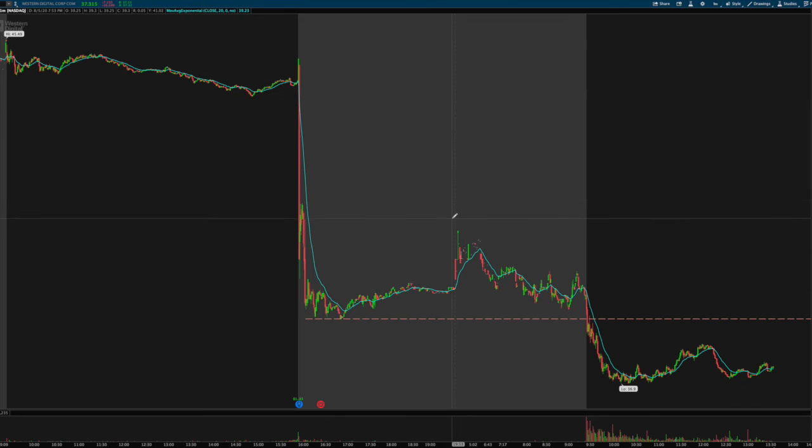But as you guys can see right here, we have Western Digital, so WDC ticker symbol, and we can see that it has clear lower highs, a period of lower highs, and we had a support level over here. We topped out and just kept finding lower highs.